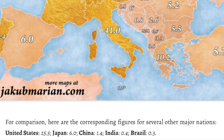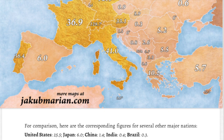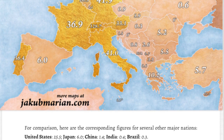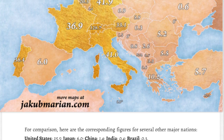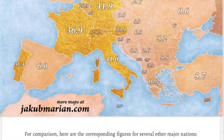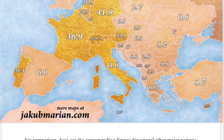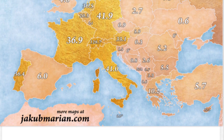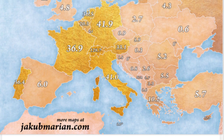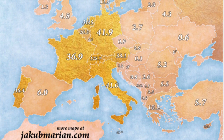Now let's get into looking at Europe. We'll take a closer look at it by region, but as you can see here, as we scroll up there, you can see that Portugal has 36.4 grams per citizen. That's surprising. If you left this map blank and we had to guess between, I guess, 0 and 100, and I had to fill this map out, I don't believe I would have put Portugal at 36.4 grams per citizen. Look at Spain, 6, so they're a little bit behind there when it comes to their neighbor Portugal. France, 36.9 grams of gold per citizen. Italy, that's another one that surprised me, 41 grams per citizen.